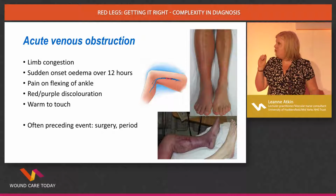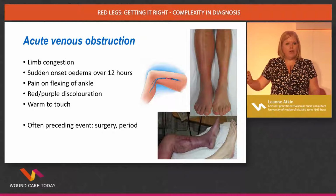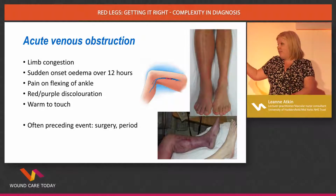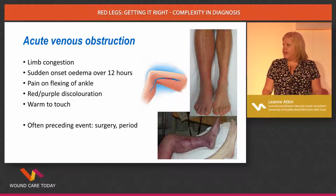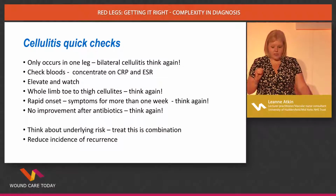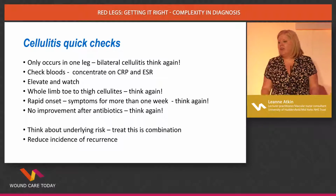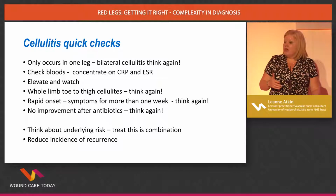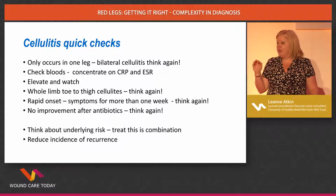Look out for those careful triggers, because often DVT is preceded by an event, a long-haul flight, some type of surgery, a change in their mobility, having a fracture and wearing a cast. Asking all of those questions will ensure that you're getting the diagnosis right. So, to summarise, there's some really quick checks in terms of cellulitis. Cellulitis really only occurs in one leg. You have to win the European lottery to get bilateral leg cellulitis. So if it's bilateral redness in both your legs, think again, this is probably not cellulitis.